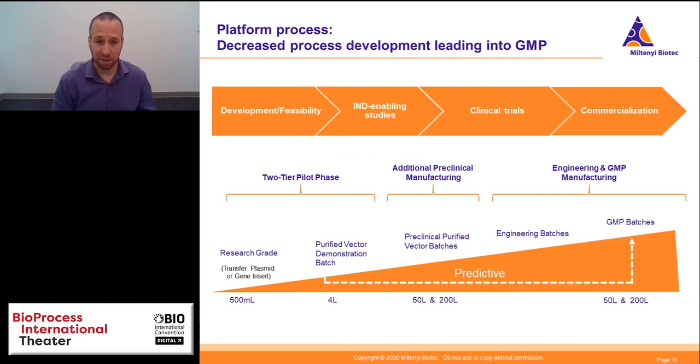The data that we get out of this is very predictive of the titers that we will get from the 50-liter or 200-liter GMP scale. And I'll show you some data to address that in the next couple of slides.